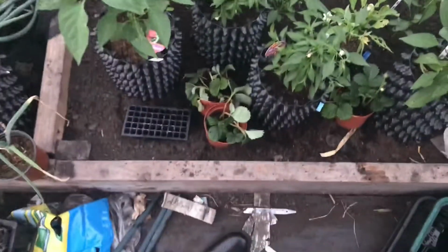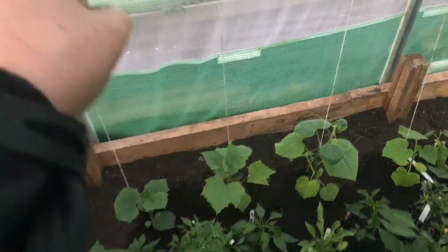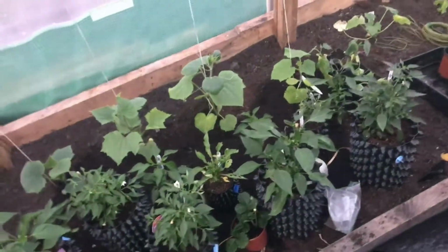These are strawberry plants, which are off runners. Now, I had six of those and they were outside. I've just had a look and there's only three left. So some little shit bag has basically taken three of them. Hi-ho.